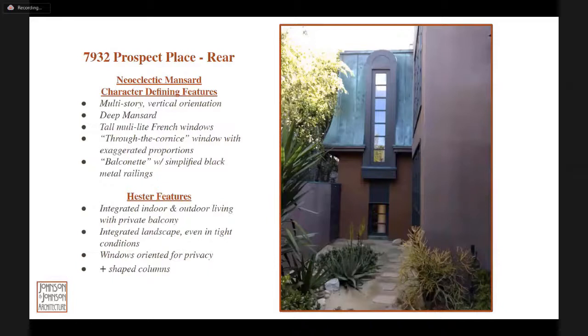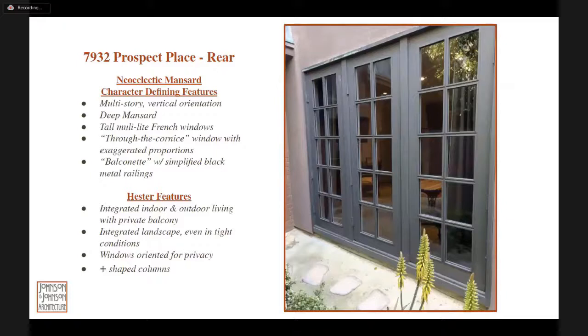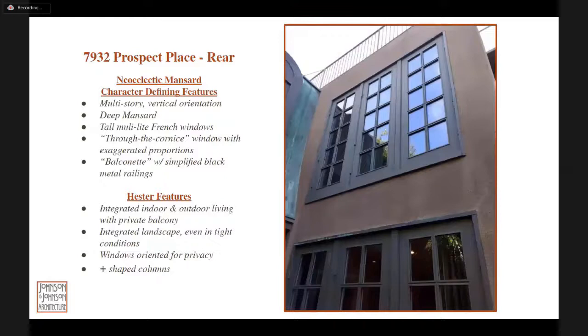We see another through the cornice window. This time the physical size has been reduced, as it's on a much narrower wall, but the scale comparatively is even more exaggerated. Here's a nice shot of those French windows at the guest bedroom. You can clearly see that they practically touch the floor, becoming more doors than windows. And there's another set stacked above, nearly touching the floor at the interior space and the living level.